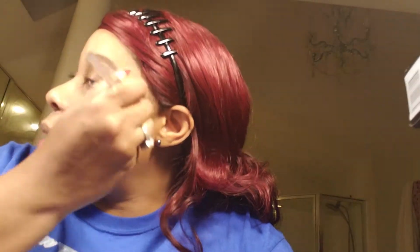Yeah, my grandbaby in the back, he's in my room watching some cartoons. Him and his granddaddy, my handsome husband.